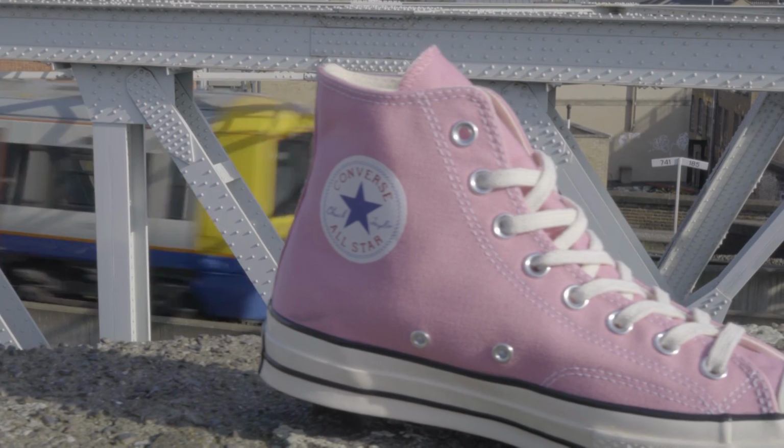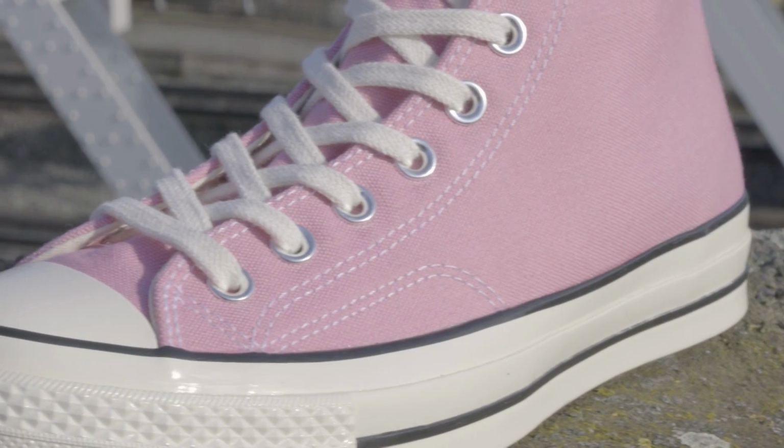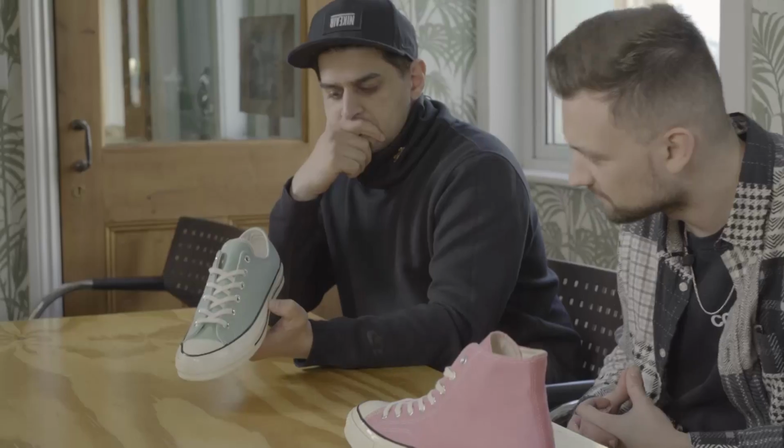Can't really get on with normal Converse, but the 70s, the shape of the sole unit, the depth of it, also it's a little bit more rigid in a build as well. Yeah, it's great, and I think these, again, this time round aren't going to last for very long at all. Not at all. I don't really wear the lows or the ox as much, but that colourway that Shez is holding, Jade, I think it is wonderful.